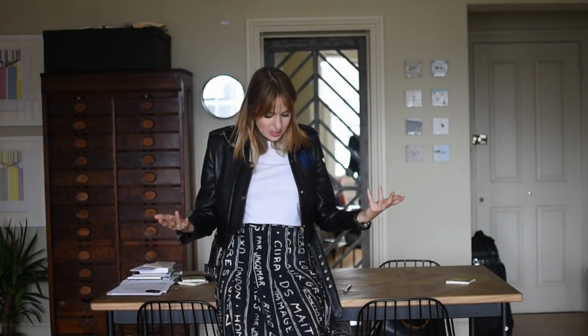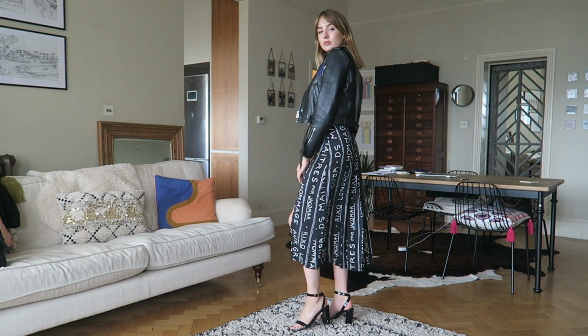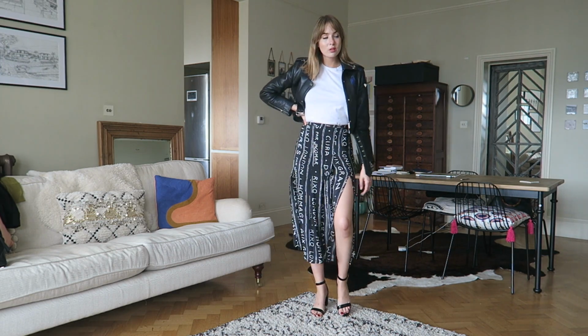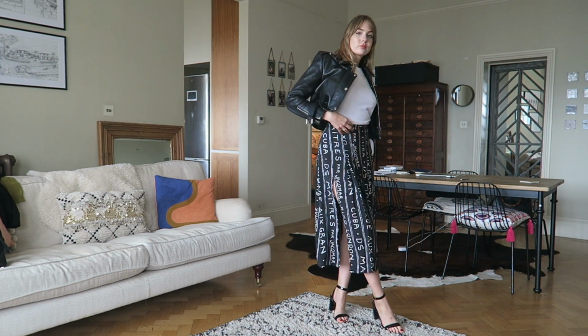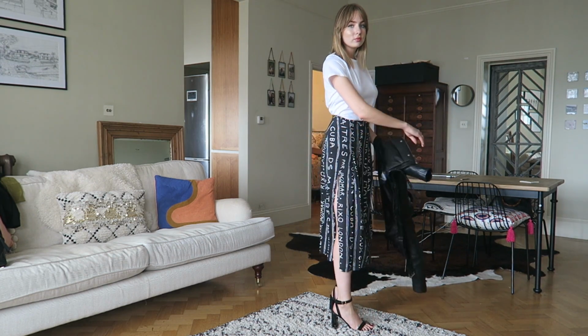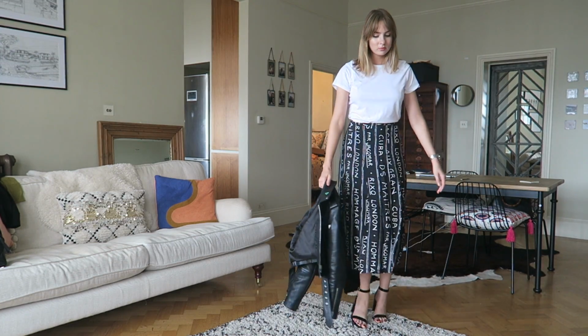And the reason I allowed myself to spend that money on it is because I love it so much. It's an amazing skirt. So this is one of those pieces that I wear not regularly but will wear for many years basically, if that makes sense. Because I'll wear it whenever I can, and that's not nipping to the local supermarket.